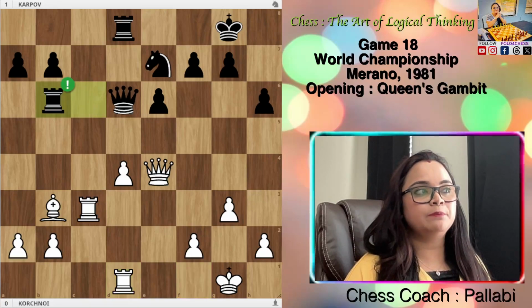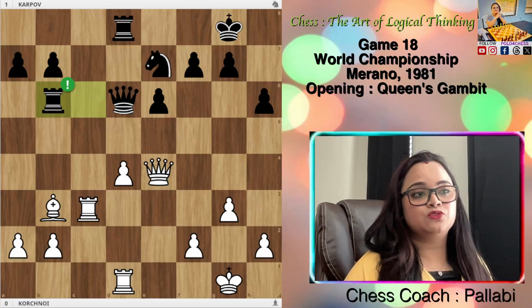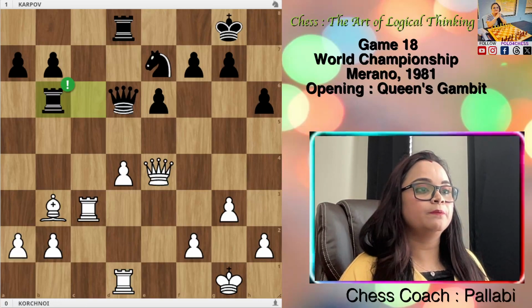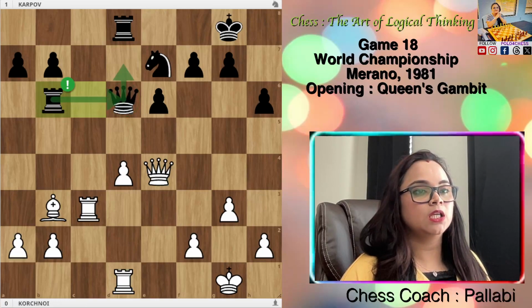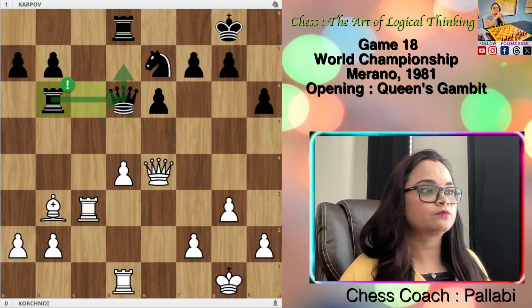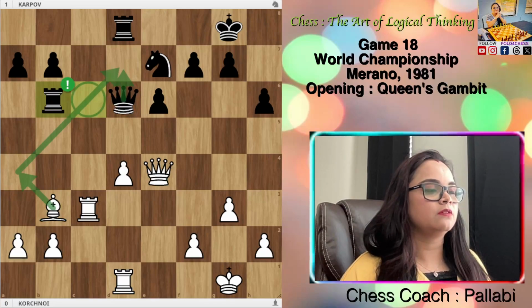Black refrains from trading pieces this time because they aim to utilize both rooks to target the d4 pawn. So black gets ready to triple the rooks and position the queen against the d4 pawn by playing queen d7, rook d6. If black played queen d7 right now instead, then bishop a4 would win material because of the rook here.